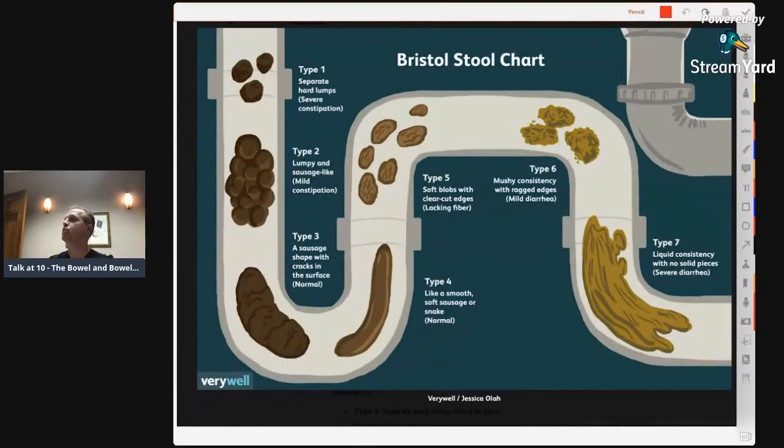It affects your mood. I'm looking at my notes. We want 2 to 3 bowel movements per day, depending on fiber. What should it look like? And covering the enteric nervous system. So I've hit most of my notes that I want to hit. Do you guys have any questions about this so far?